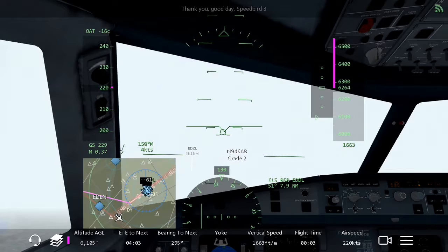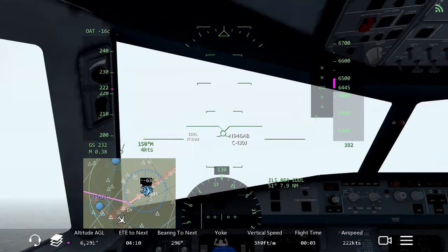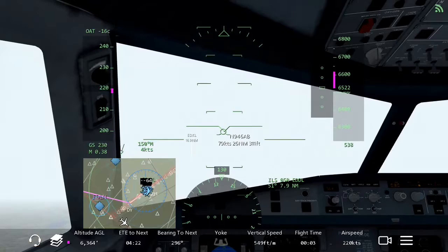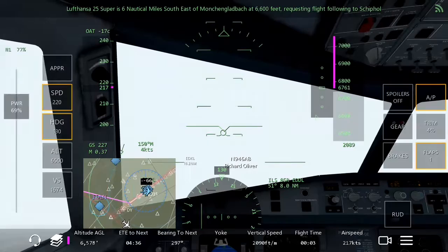Okay, now wait. Lufthansa 25 Super, hold present position at 3000. Left turns, do not exceed 200 knots. What? Let me climb to flight level 65, and then descend to 3000. I'm departing, okay? Turn left heading 280. Lufthansa 25 Super is 6 nautical miles southeast of Manchester at 6,600 feet, requesting flight following to Schiphol.